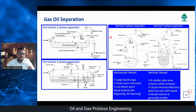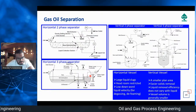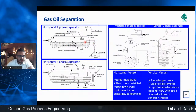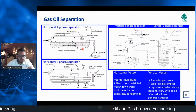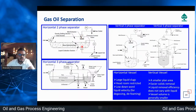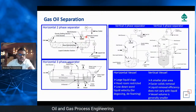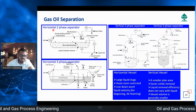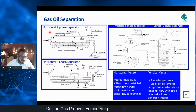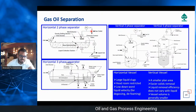This is the typical horizontal two-phase separator and three-phase separator. As you can observe here, we have a compartment for the water phase separation, whereas your two-phase separator doesn't have the compartment, so the oil and water will come together in this liquid outlet stream. And this is your gas outlet stream. It is divided into three sections: the inlet section, then your gravity settling section, and your mist eliminator section.